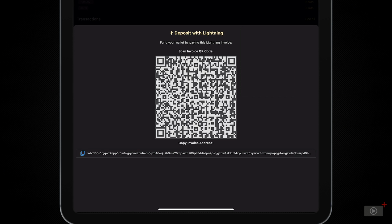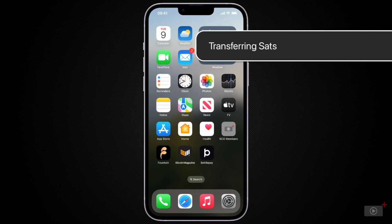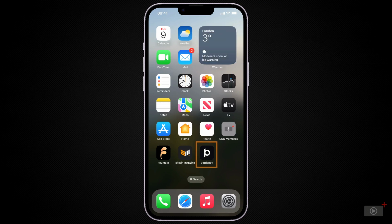Now, I'm going to use an external wallet that is installed on my iPhone to pay this invoice. So let me just go across to the iPhone. I recently installed an app called BottlePay on the iPhone, which is where I've actually recently just purchased some sats. And I'll show you that in part 2. So I'm going to use the BottlePay wallet. It doesn't have all the features that you would get from a standard external wallet, but I can transfer sats out of this wallet. But that's for now.